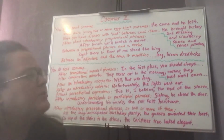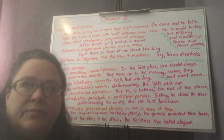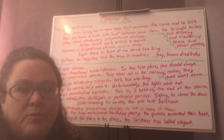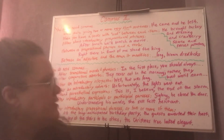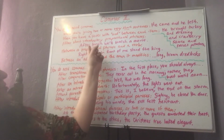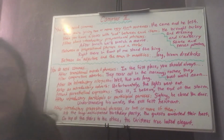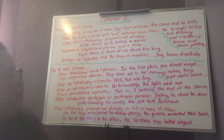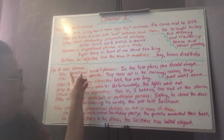Oh, one I forgot to put on there. Don't ever put a comma if you have a subject and a verb right next to each other. Don't ever put a comma between the subject and the verb. So like here, after lunch we'll comma watch a movie. Don't do that. Don't separate the subject and the verb with just a comma like that. Never.